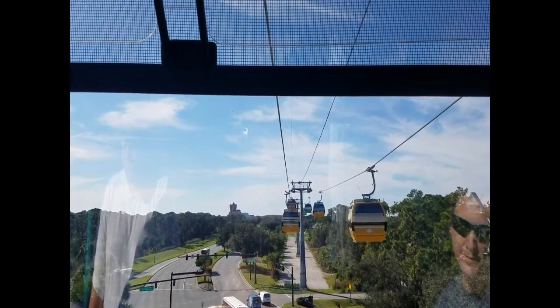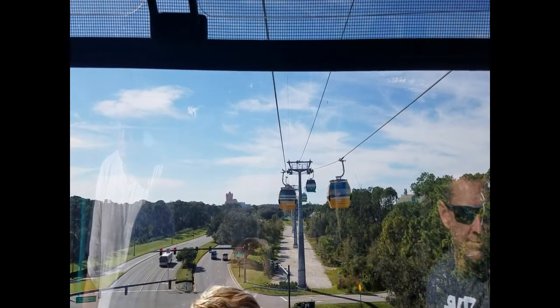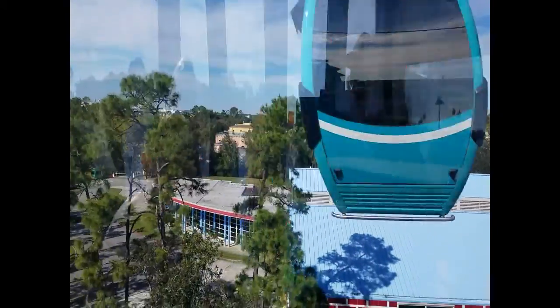There's fun voices that tell you about what you're seeing throughout where you go. There's fun designs on a lot of the Skyliner things, and there you can see is Disney's fire station, which they have on their actual property, which is kind of cool. Reedy Creek Fire Station. It's actually their own fire district. Oh, see, you can see Epcot over there. You see Spaceship Earth in the background.